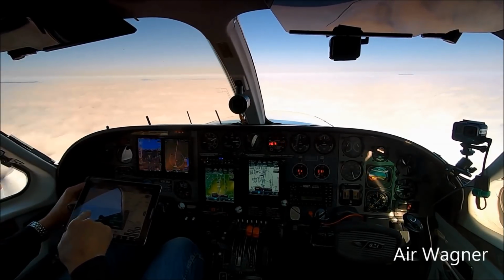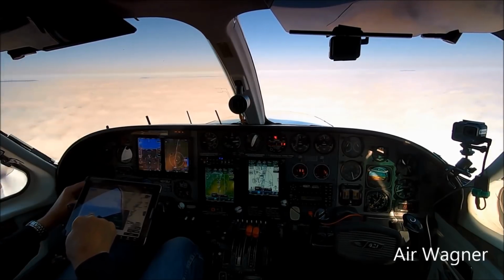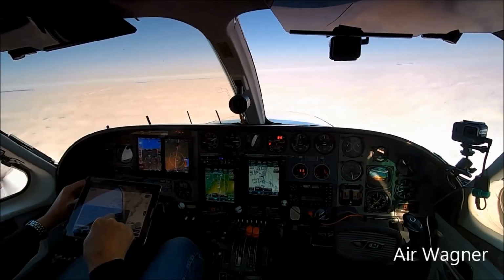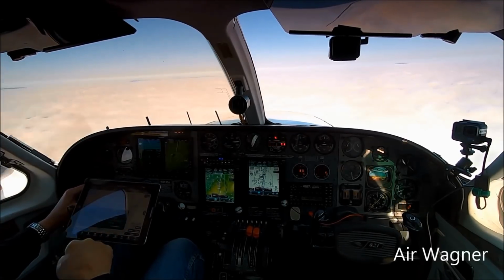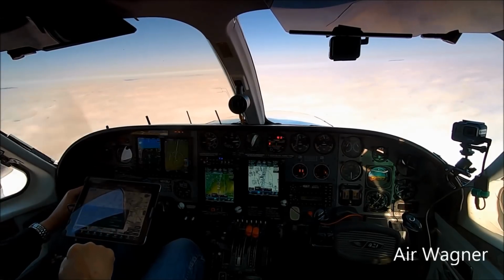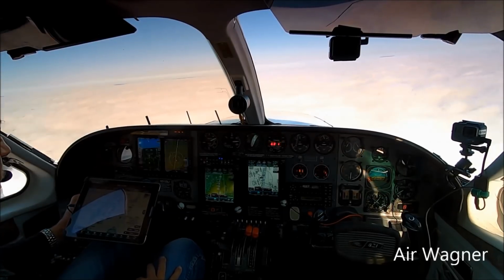Southwest 1201, 9.6, descending. Boy, Garmin Pilot is acting up. You are cleared ILS approach. Cleared the ILS. All right, we can't be messing with that. We're just going to have to concentrate on what we're doing.